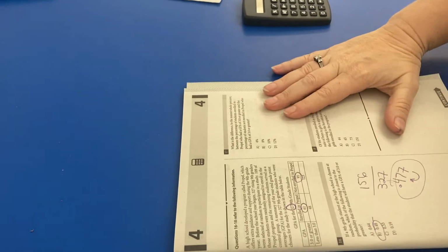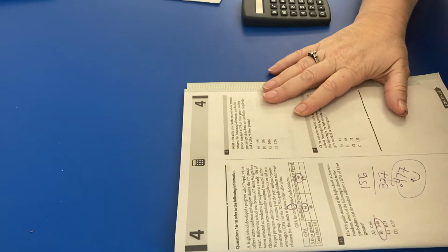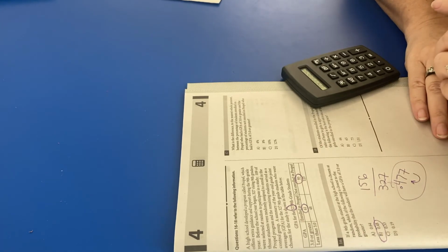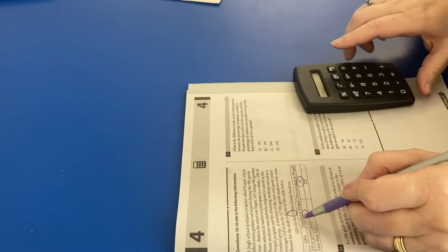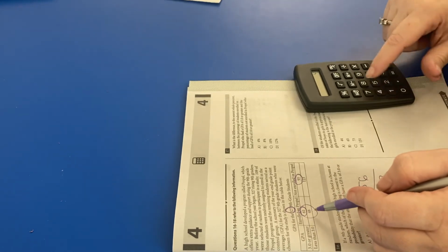What is the difference to the nearest whole percent between the percentage of students enrolled in Propel who had a 3.0 or greater and the percentage of students not enrolled in Propel who had a GPA of 3.0 or greater? Okay, so enrolled in Propel, we got to get a total here. So we got to go 61 plus 48.